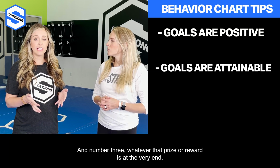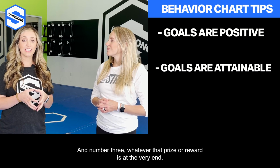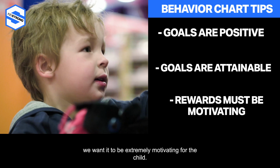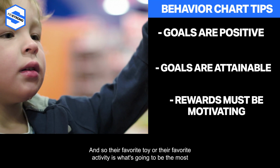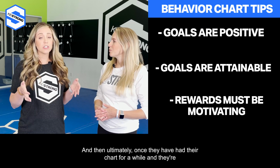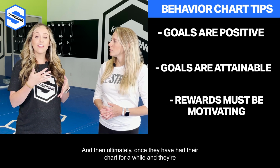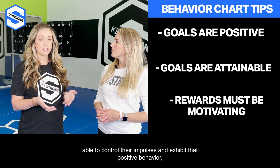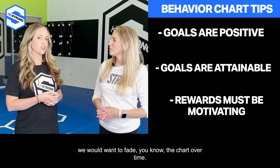And number 3, whatever that prize or reward is at the very end, once they receive their points, we want it to be extremely motivating for the child. And so their favorite toy or their favorite activity is what's going to be the most motivating for them. And then ultimately, once they have had their chart for a while and they're able to control their impulses and exhibit that positive behavior, we would want to fade the chart over time.